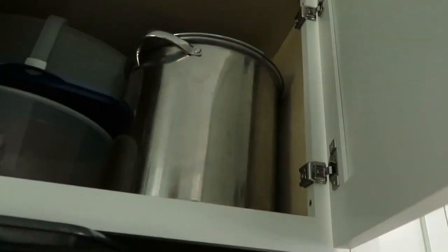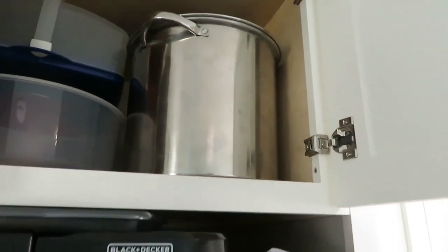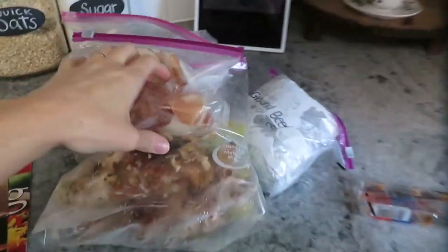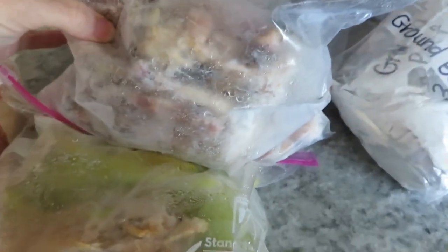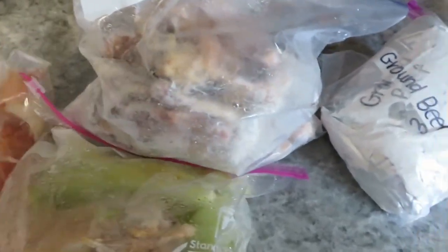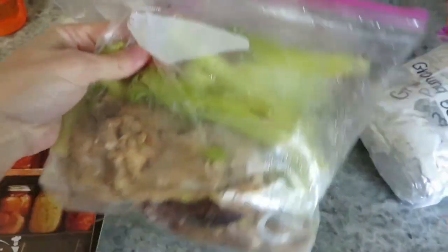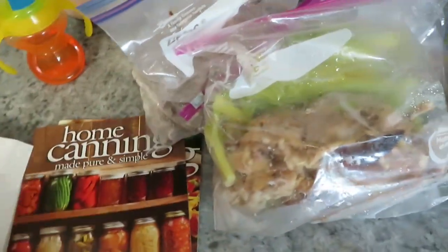I'm trying to decide. I'll probably use my large stock pot for the bone broth today and try to do a nice big batch, because I do have quite a bit of carcass that will provide a lot of good broth. So I probably need to add some more onion, some more carrot, celery type thing. And that is all outside in the garage freezer.